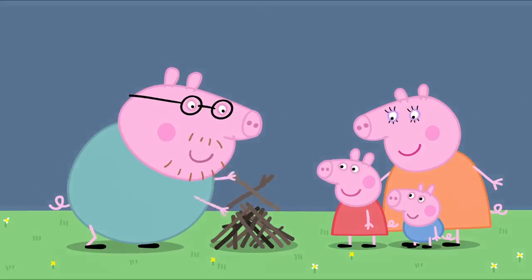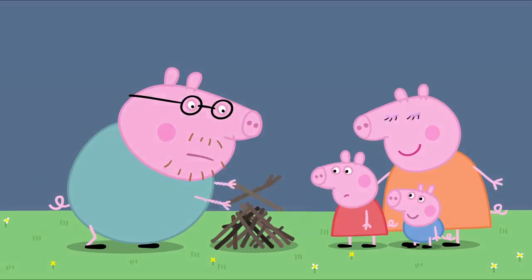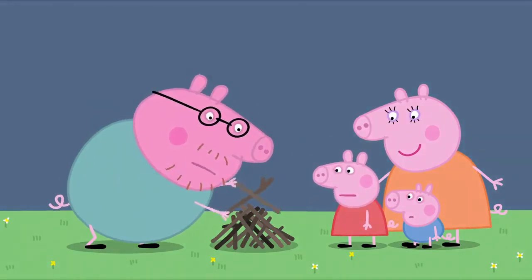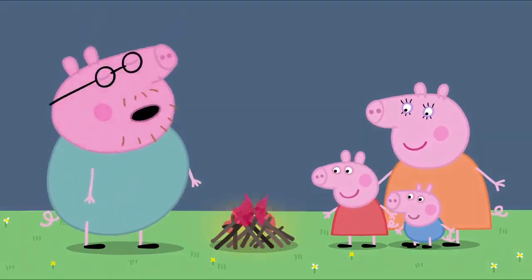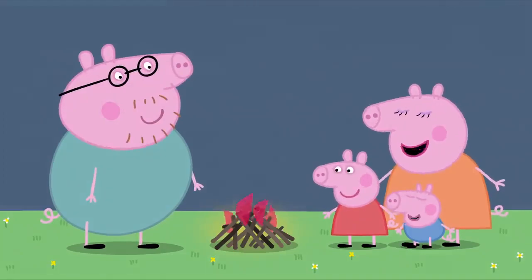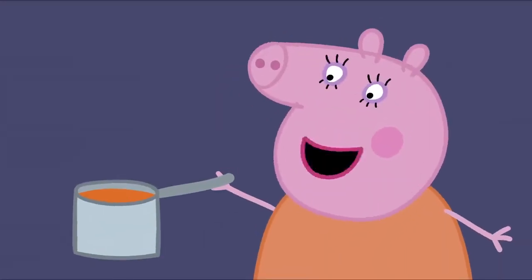Daddy Pig is rubbing the two sticks together to light the campfire. Where is the fire, Daddy? Nearly there. Hooray! Easy as pie. Now we can heat up the tomato soup.